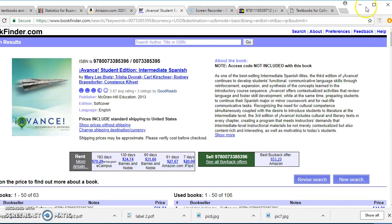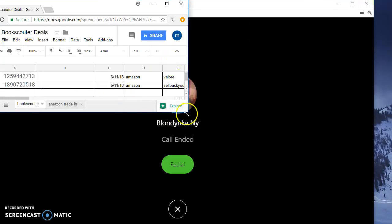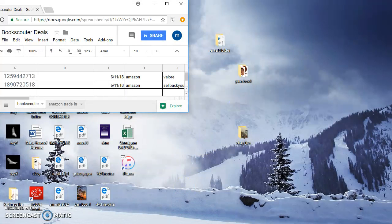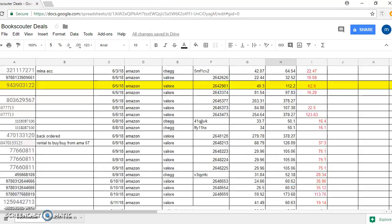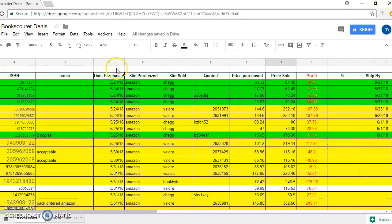I want to show you though some of the quotes I got, some of the things that I bought in the past, because I keep a spreadsheet of it. Keep track. I keep everything by ISBN, by the date purchase. Now look at some of the deals. Everything that's in green I already got paid for, and these were the Chegg. So this is the prices I paid for. This is what I sold. This was my profit. So look at this. I made $30 on a book.